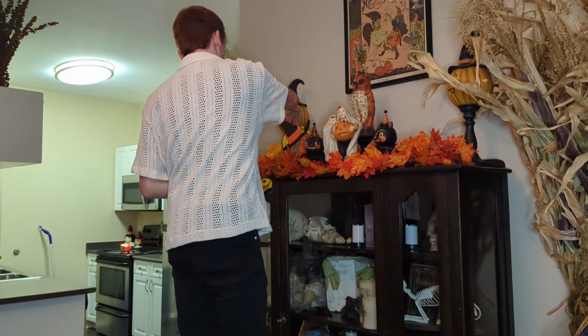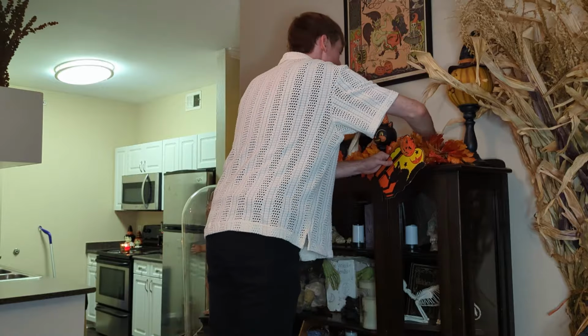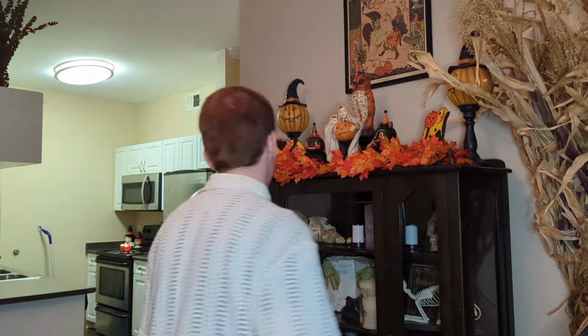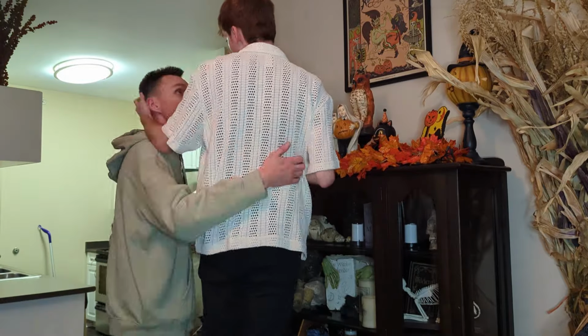And now it's time to add our vintage cutouts, because no vintage Halloween display can be complete without an authentic vintage piece. I found these pieces at an antique store last year, and they always help tie this theme together. And there is Alex coming to give the final seal of approval.